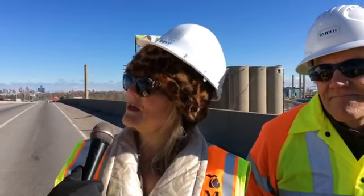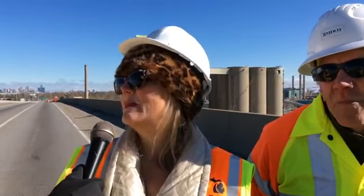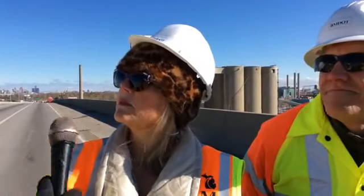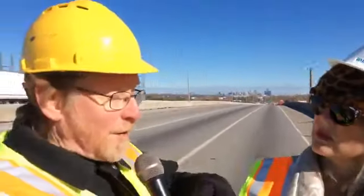So when we block lanes or we need to close off ramps, people think you just had this under construction, not realizing how much maintenance it takes to keep this huge project in good shape. And I think this brings up a good question. What precipitates the rebuilding of a bridge and roads? What are the factors that you take into consideration?